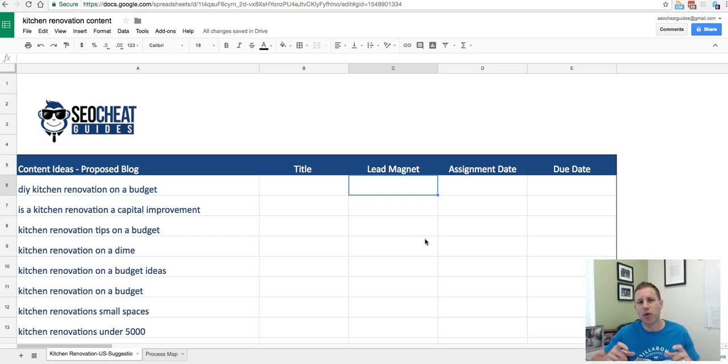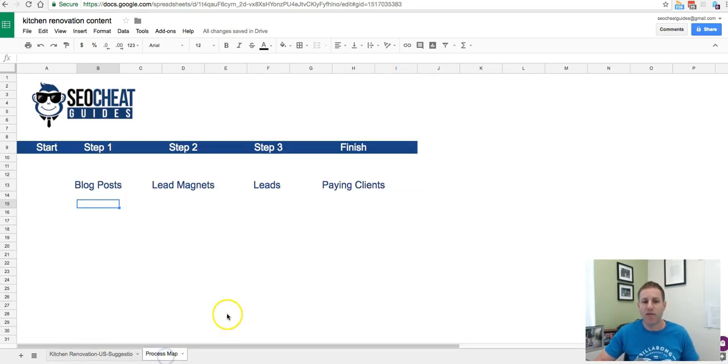So what I do is put them into buckets and have a lead magnet that I would be pushing. Maybe I'd have 3 or 4 lead magnets for a client that I'd be pushing. And that ultimately is what's going to get them their leads. Their leads are what's ultimately going to get them selling their product, right? And that comes back to that visualization.